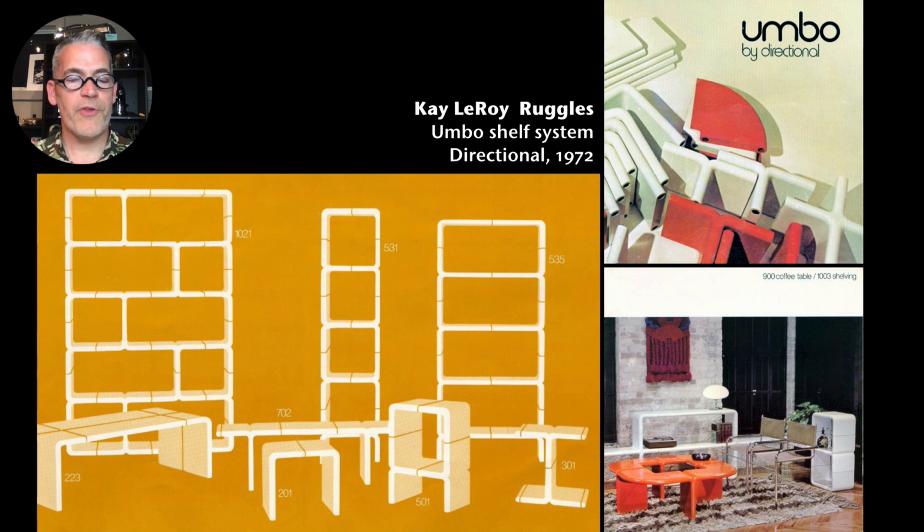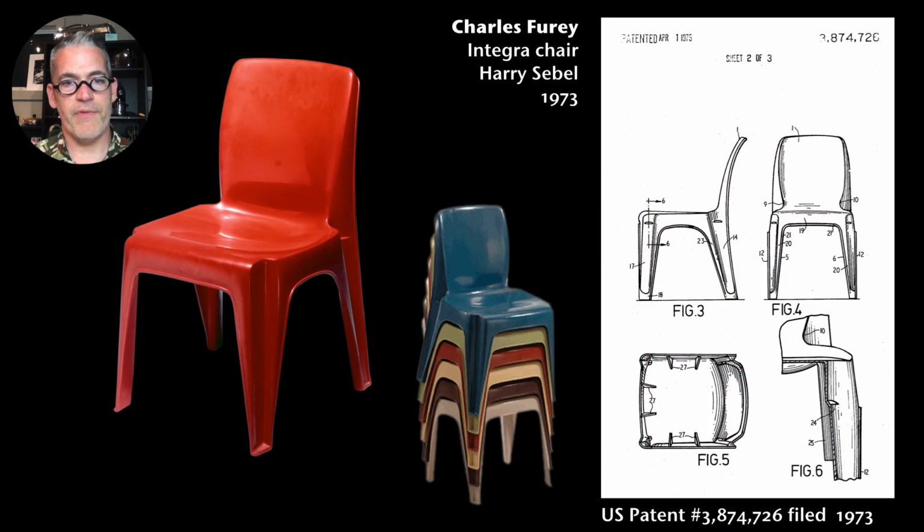It's impossible to know if this would have been more successful in spite of its price, because the oil crisis of 1973 pretty much shut down the era of large plastic objects. All of the explorations about large-scale plastic objects pretty much stopped. The next chair to look at in this pursuit of an entire chair made of plastic in one injection molded squirt, designed for the masses and affordable, is Charles Fury's Integra chair.